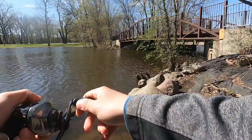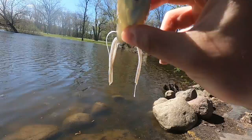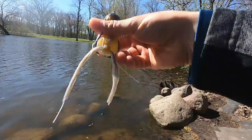I don't know if you can see those notches in the side. Really tuck that hook away. And then that mouth shape, really, that catamaran shape really spits a ton of water. Not to mention this baby skips like crazy.